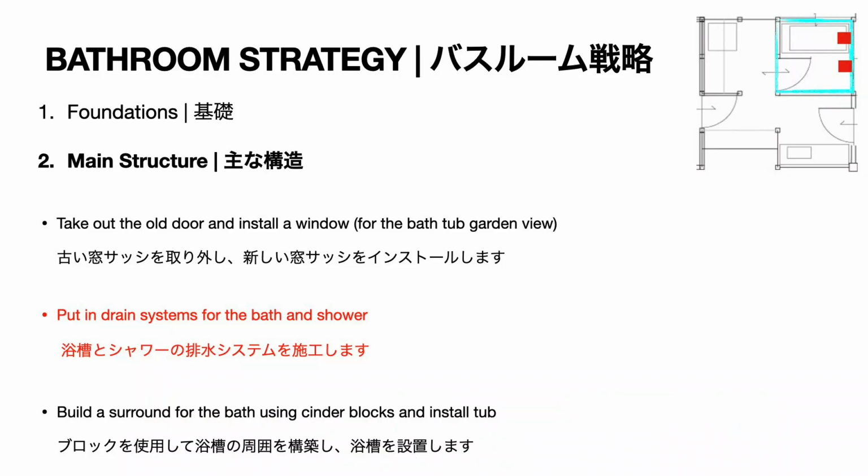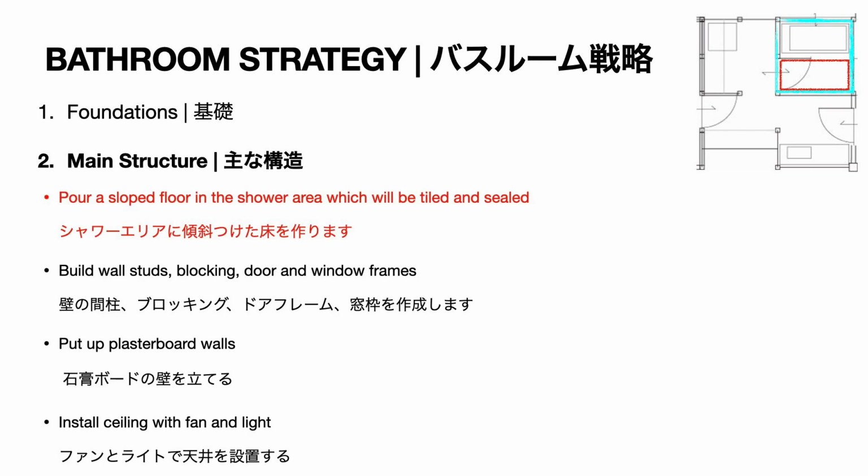We will make a drain system for the bath and shower and build a surround for the bathtub using concrete cinder blocks. After that, we will pour a sloped floor in the shower area, which we will tile. We will build frames for the walls, window and door.